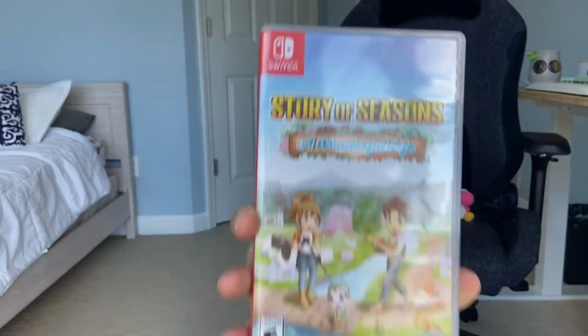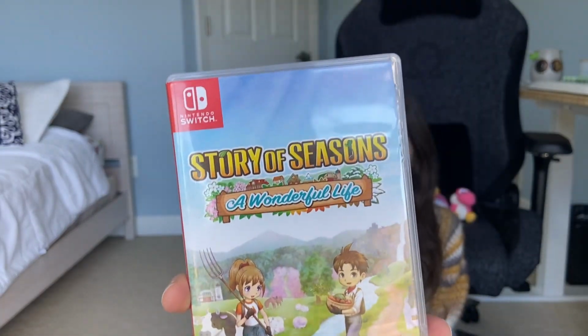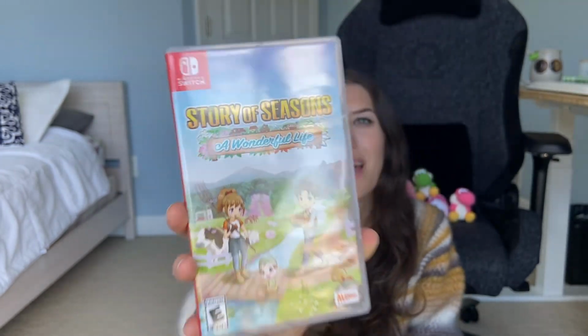But this one wasn't the case because I pre-ordered this and bought this immediately. And that is Story of Seasons: A Wonderful Life. This is the main case for the game. It looks so nice and I really love it. Even just looking at the cover of this is so nostalgic, and I adore this game. I'm still playing through it.